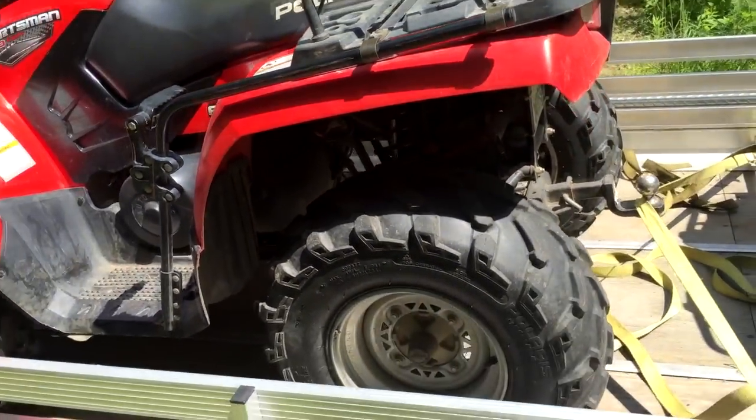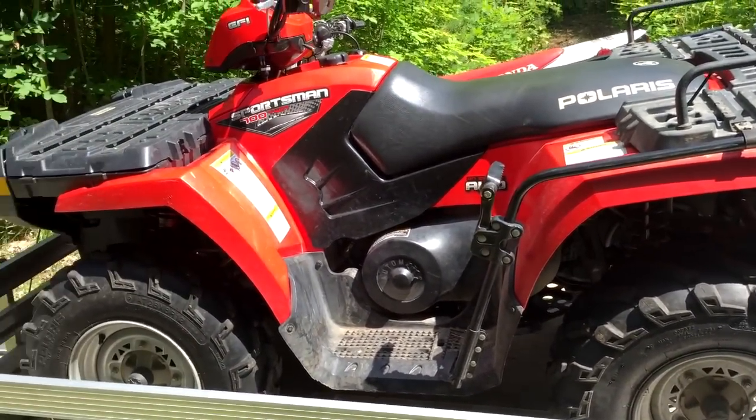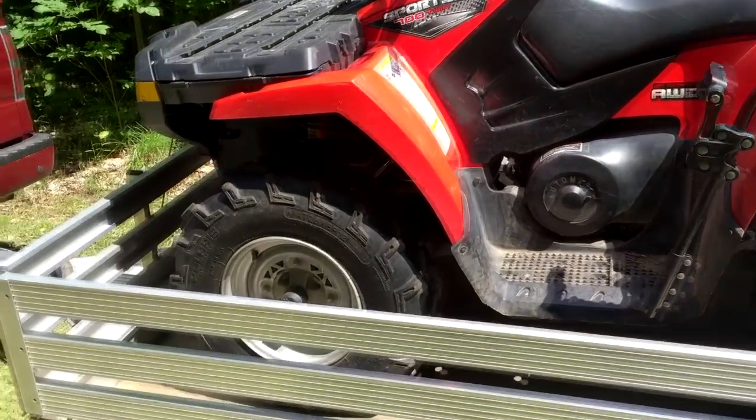Don't tell my wife. I wouldn't mind getting like a Can-Am or something. They're pretty decent, rugged, tough machines, that's for sure. But anyways, yeah, there we go.